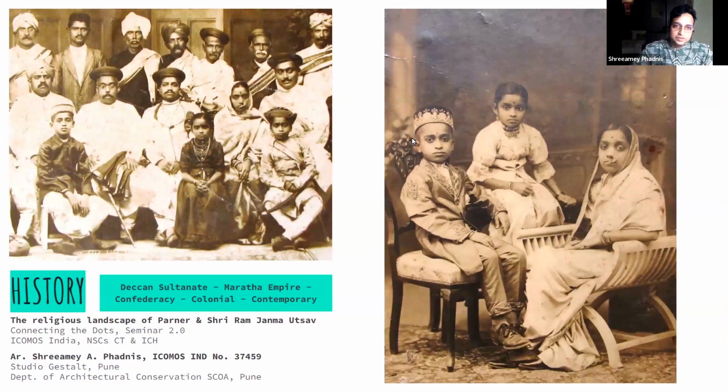Coming to the history of this temple or this site. So the temple was built by the Huzur Phadnis family, who were Phadnis to the Holkar empire. So Phadnis is a title. Basically, it means the chief accountant or the accounts minister.